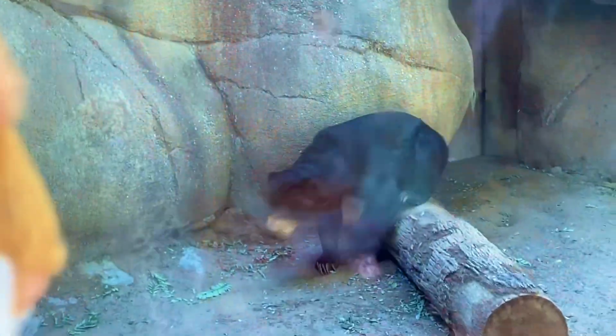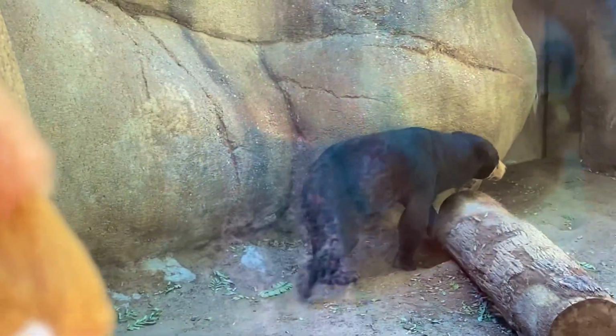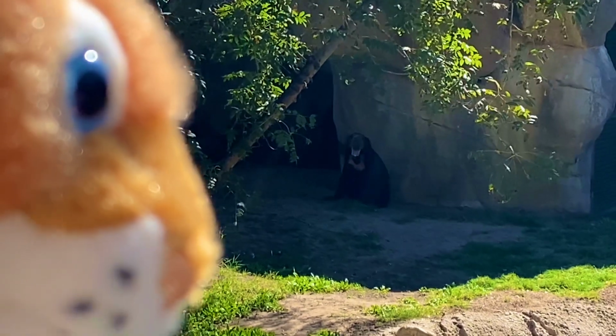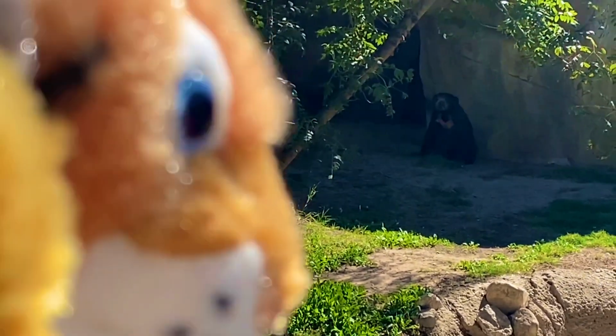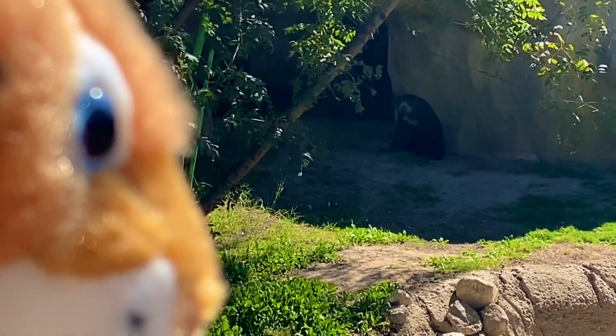Malayan sun bear right there. Yeah, you see him? He's a pretty small bear, very, very small bear. But still very dangerous nonetheless. Where'd you go? There he is. So yeah, not really doing much, just pacing back and forth in this little area right here. Probably wants to go back inside. Whoa. That's a long tongue and a big mouth. Very cool. Not the biggest bear in the world, but still very dangerous nonetheless. Excuse you. You okay? Bless you, buddy.